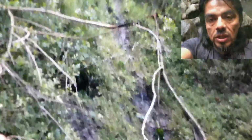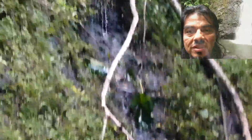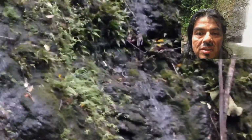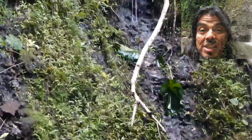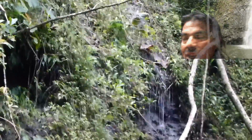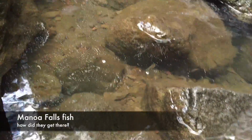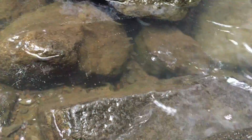There's another one. It's not as obvious, but it's there. If you look, you'll see. Let me zoom in a little. See? Isn't that just amazing? Wow. Probably a very unique species.